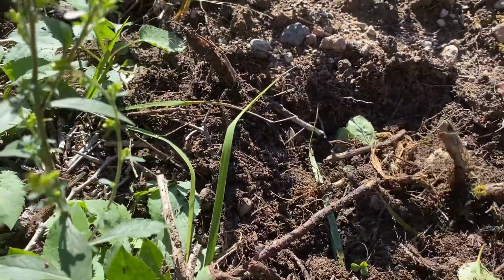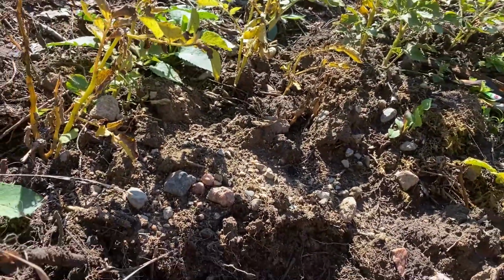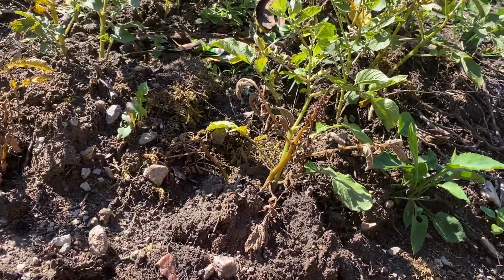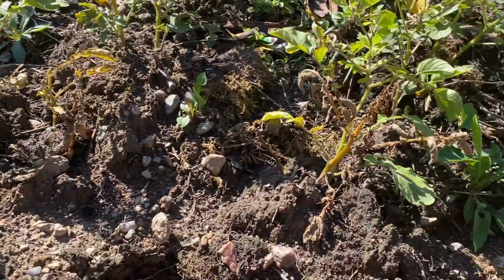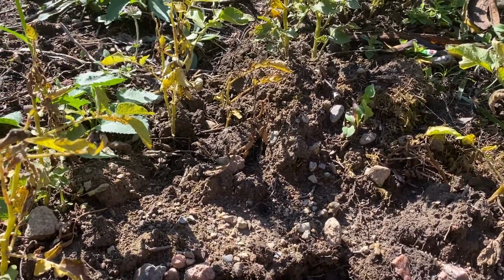But I did plant these in, I think it was May. You guys watched me plant them, but I'm hoping to get some potatoes out of the rest of these. We'll see. I don't know. It's kind of pretty disheartening, but whatever.